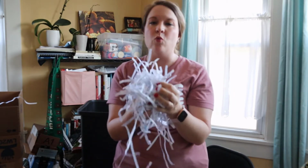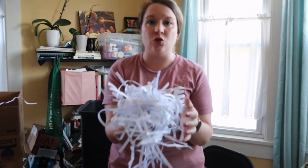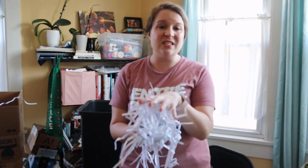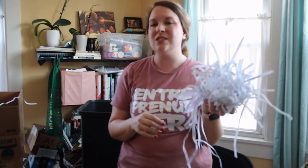All right, my 4th recommendation is for those of you that have pets. This could become a wonderful supplement to the bedding that you have in your pets' cages or with chickens. If you are someone who uses a lot of hay or wood chips, shavings for chickens, for small indoor animals like hamsters or guinea pigs.